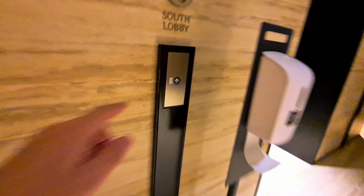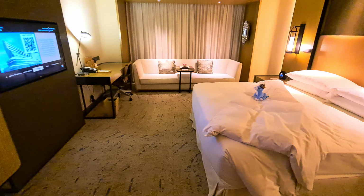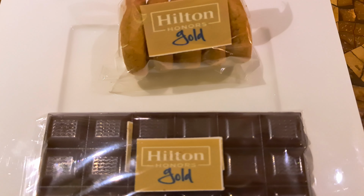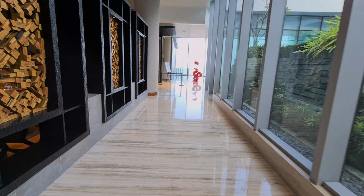Just before that though, last night had a few surprises. Not only had they performed a turn down service, but when I got back from dinner, this cute little blue moo cow was sitting on the bed, and the chocolate and the biscuits. I'm truly touched by this. Good morning, what a great sleep that was. And now, I'm off to breakfast.